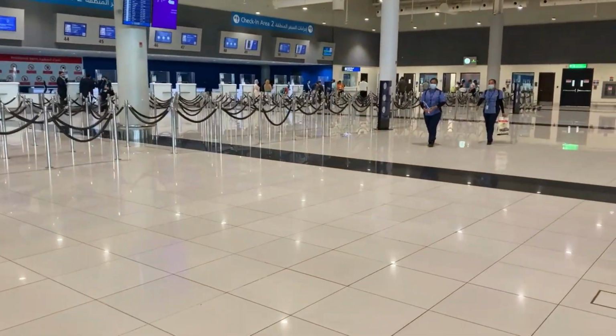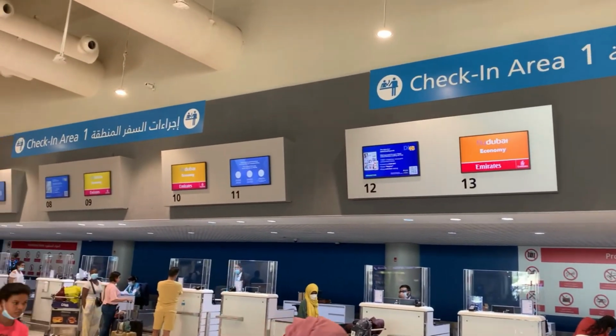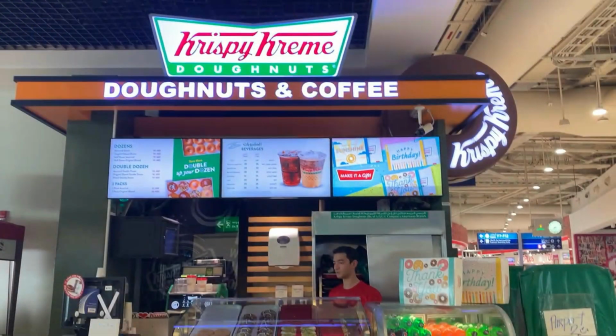Found my check-in counter, went up. It was about a 15-minute wait. Checked in my bags and we're off to security. Okay, I'm all checked in now, but they won't allow me to video security or passport control, so here's a shot of Krispy Kreme to keep you happy while I walk through security.